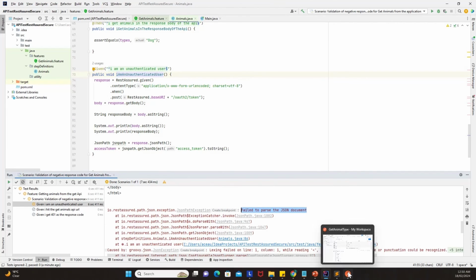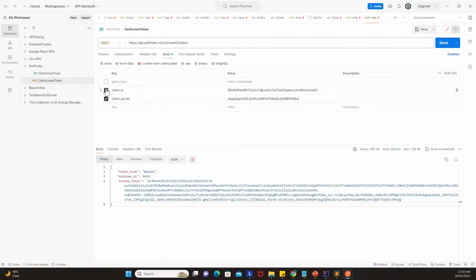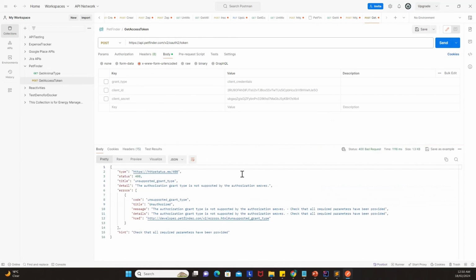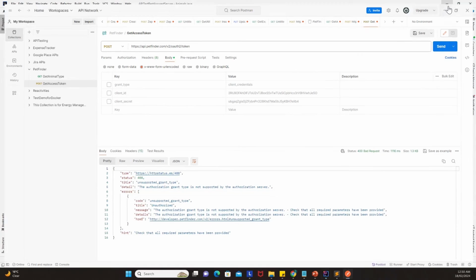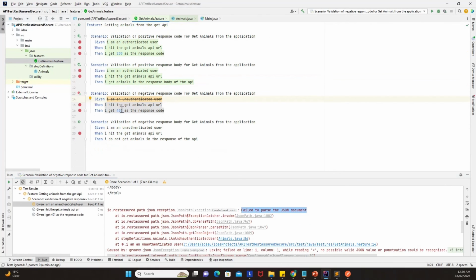Now what really happens if we do not pass the grant type, client ID or client secret? If I click on send, you are getting this particular response, which is bad request. So it means it's not 401 unauthorized, but it is 400 bad request. So I'll go back to get animals and modify this to response code 400.